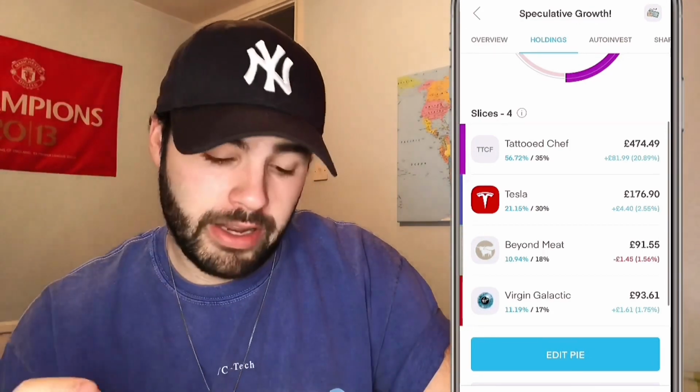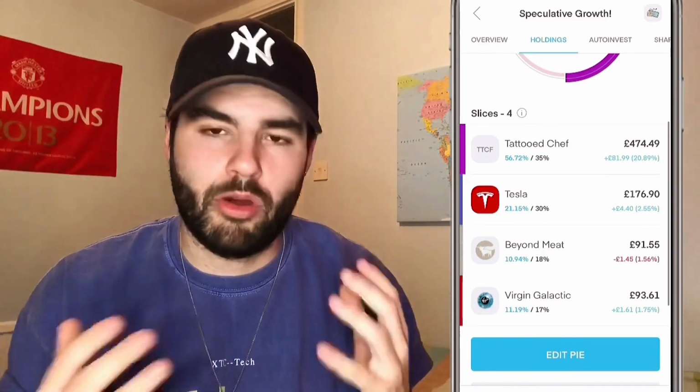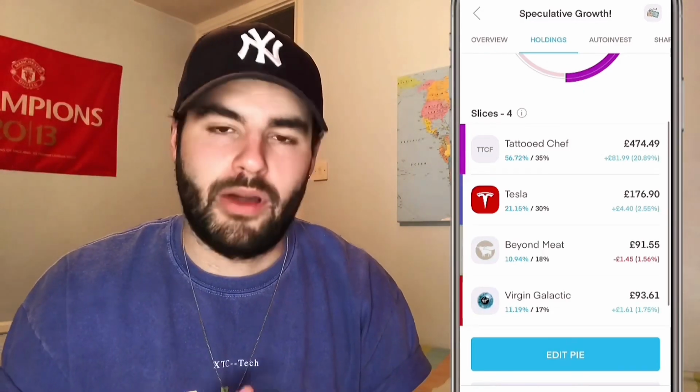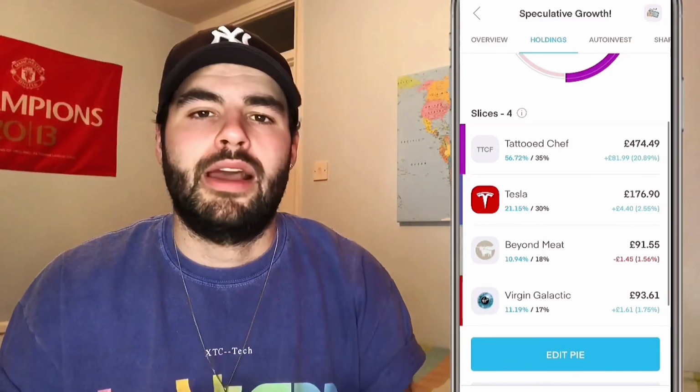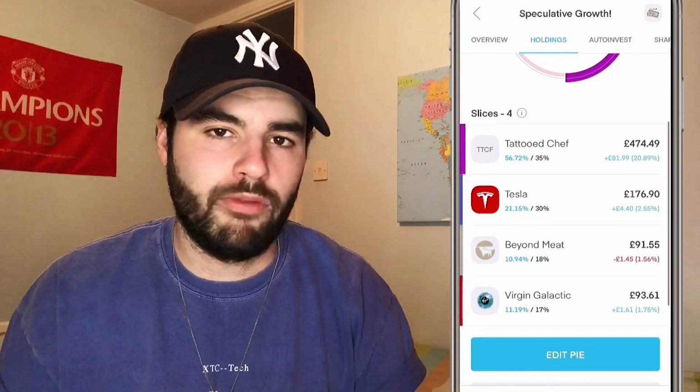They're currently on £474 in this pie already. And then we've got Tesla, 175 with a couple percent gain. And then they're all about 1 or 2%. I haven't really moved much, the last three, Beyond Meat and Space. And they've both got about £90 in it as well. So it's still early days. Like I said, I've just created these pies, but these are positions that I hold in the main portfolio.